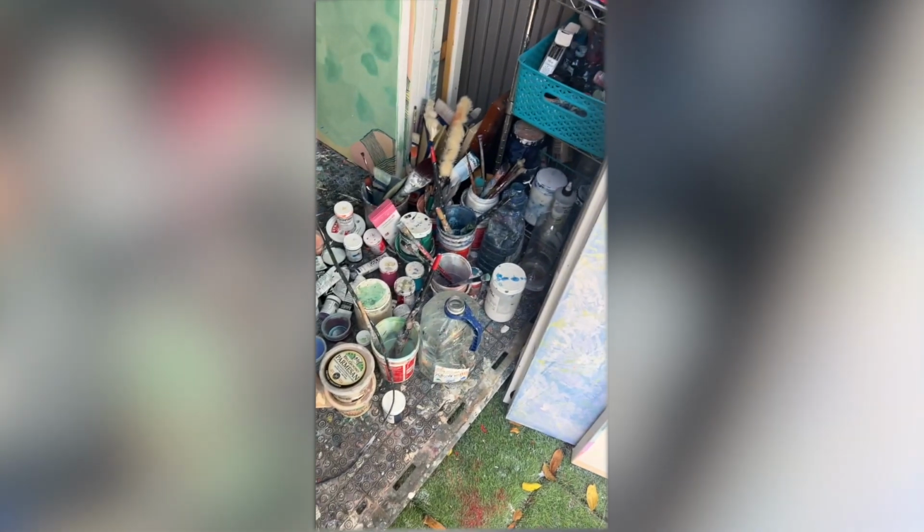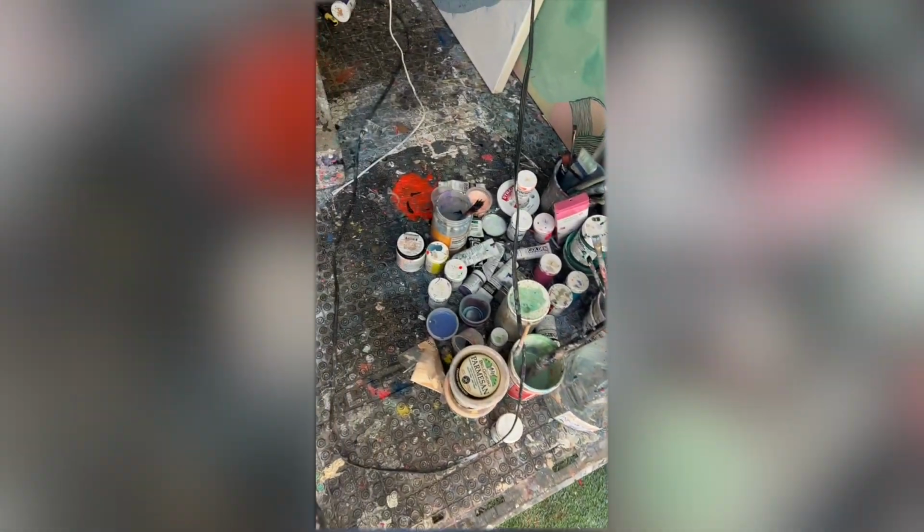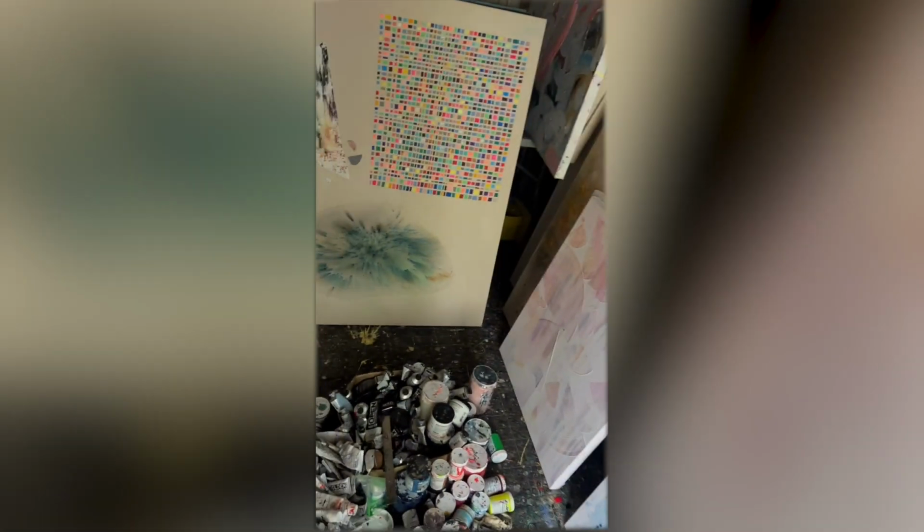And let's see here. So this is my space. It's quite a mess, but it's a very organized mess for me. I do have a light here, and I do have some windows. But a lot of these pieces are in process, and therefore a solo show coming up, so I'm not going to zoom in on them too much. But this is my space, and I love it.